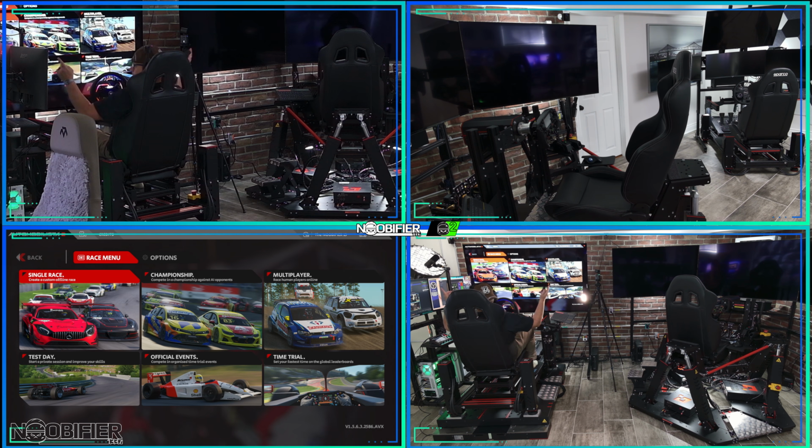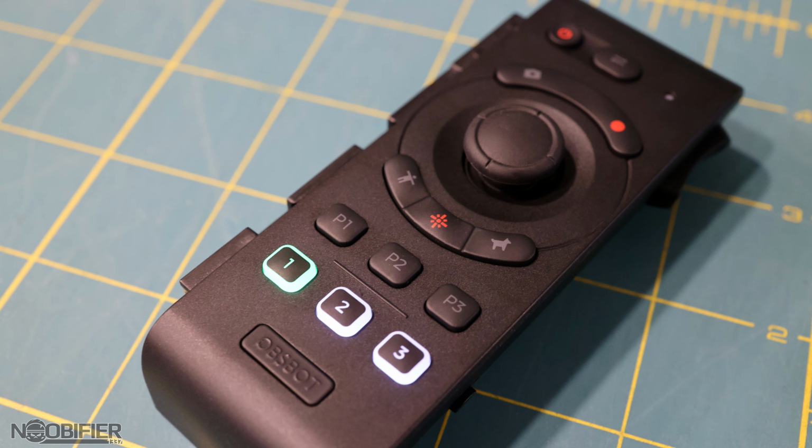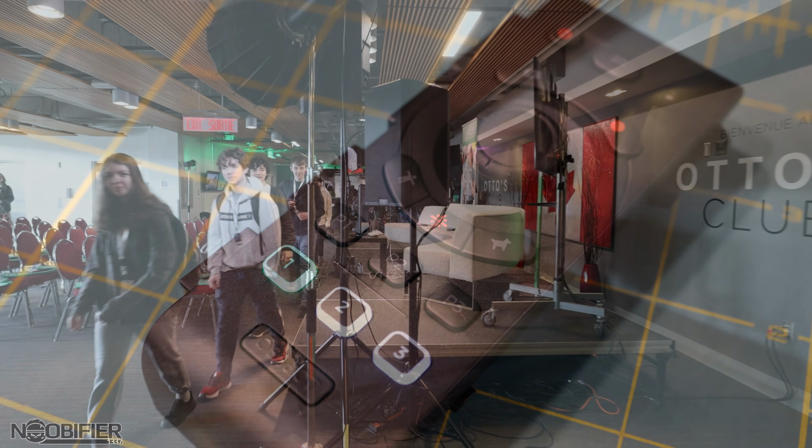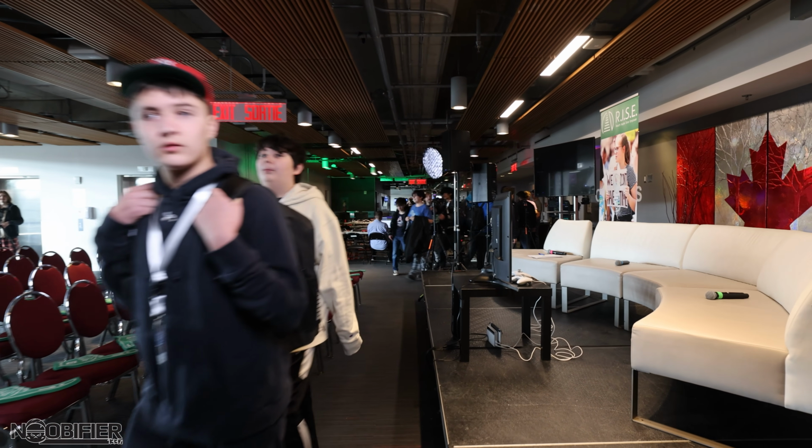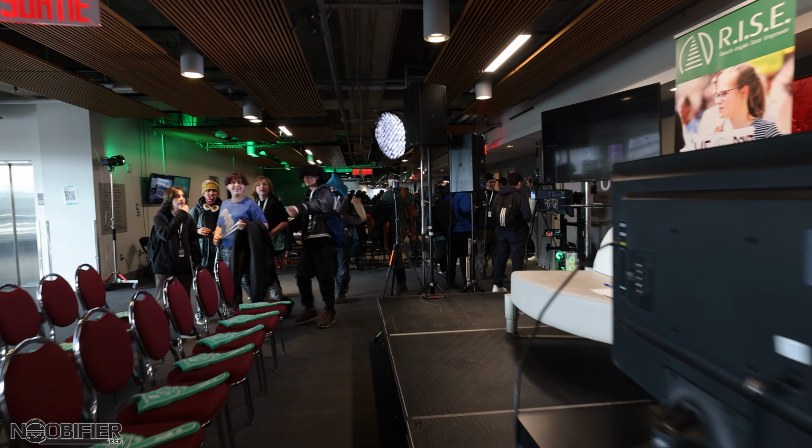And this is where the remote is convenient, and this lets me make all of the adjustments with minimal disruption. If I'm about to take a break, or perhaps I'm switching setup for an interview, I now have total control through the app or with this remote. The remote mirrors the control features that are found in the app in the following ways.